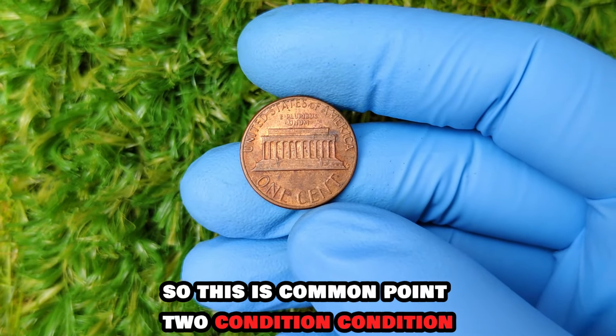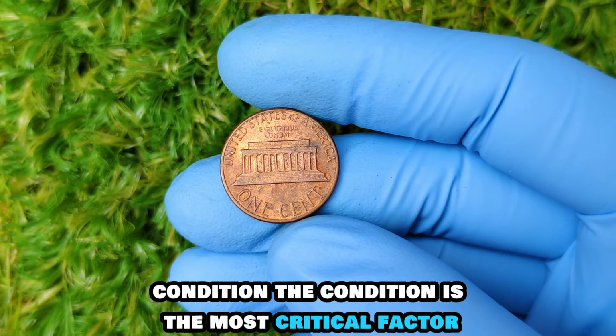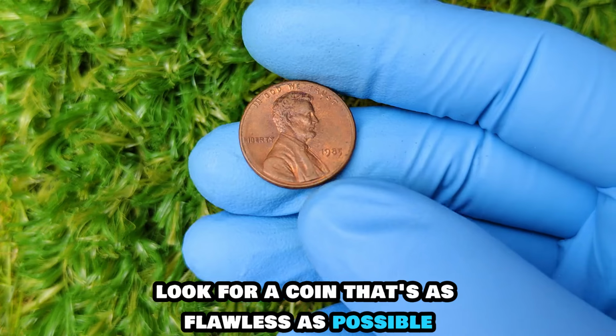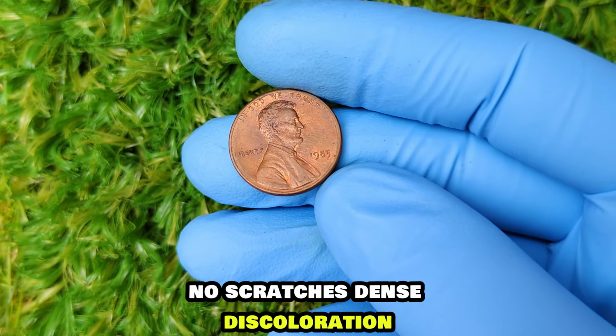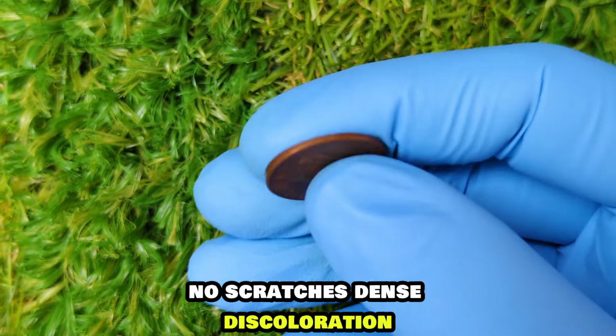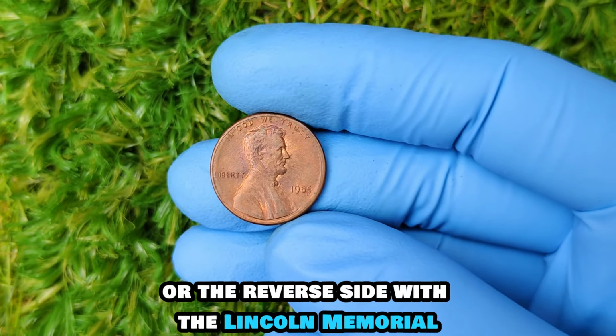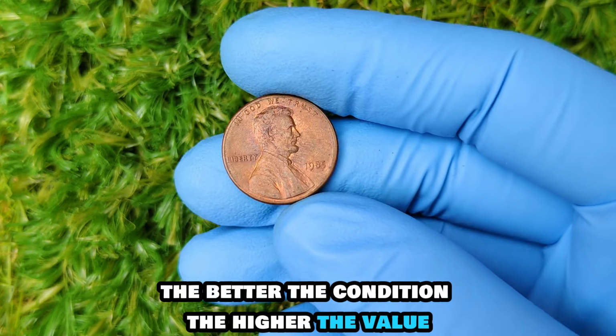Point 2. Condition. The condition is the most critical factor. Look for a coin that's as flawless as possible. No scratches, dents, discoloration, or wear on Lincoln's face or the reverse side with the Lincoln Memorial. The better the condition, the higher the value.